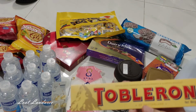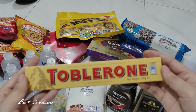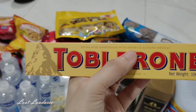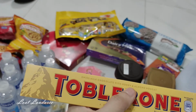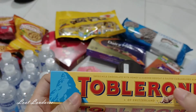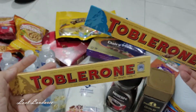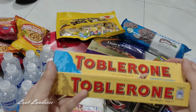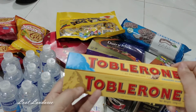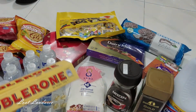Okay. Toblerone. Toblerone is just 150. It's quite big size. So this is milk chocolate with honey and almond nougat. And then I bought two. This one is honey almond and salted caramel almond. So I bought two, just 150 each. Toblerone is from Switzerland. So the internet has been saying that there's a bear here. Anyway, yeah, 150 each. Very good price.